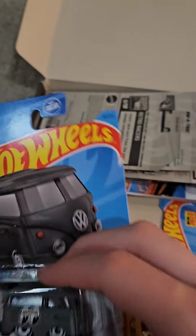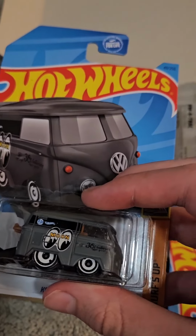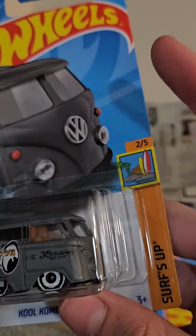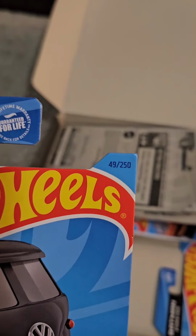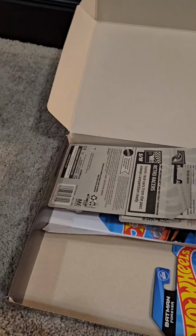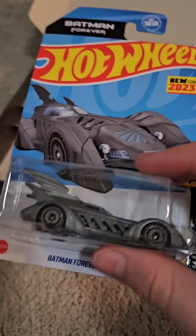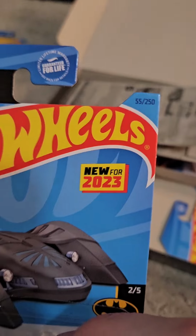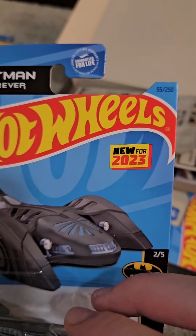The Cool Combi. This is a recolor of it. And it is number 2 out of 5 in the Surf's Up set. Number 49 out of 250 cars for 2023. The Batman Forever Batmobile. Number 2 out of 5 in the Batman set. Number 55 out of 250 cars for 2023. New for 2023.